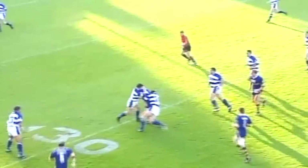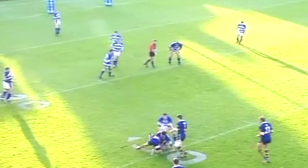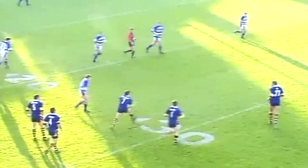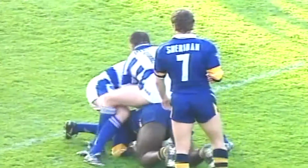Into the action. And Gibson there to make the tackle, reliable in defence with Chris Chester. Chester there again, ball turned back inside to Cummins, and there's Gibson again, around the ankles. Darren Fleary into Chester and Mercer, edging towards the Halifax line, 20 metres away, putting the run round on.